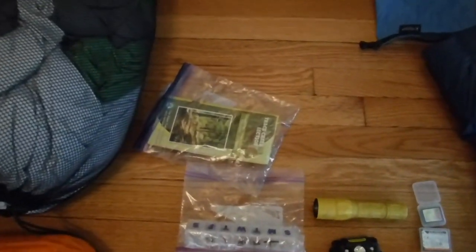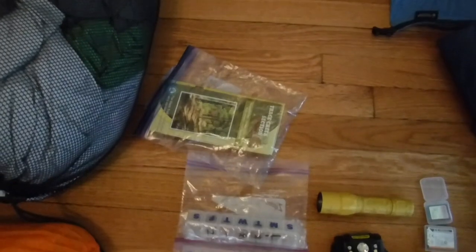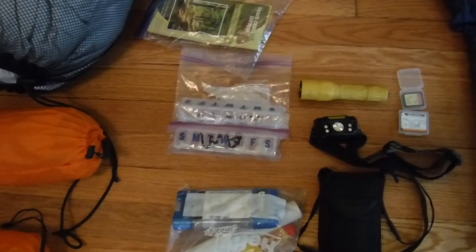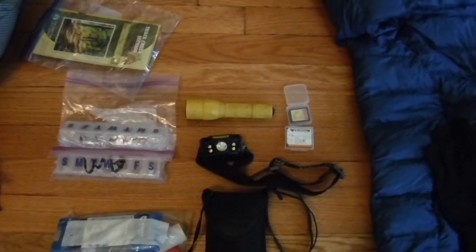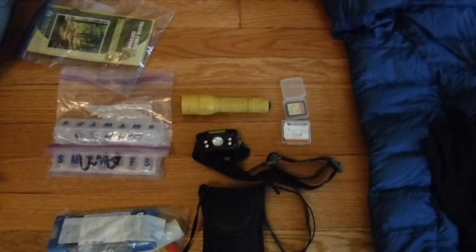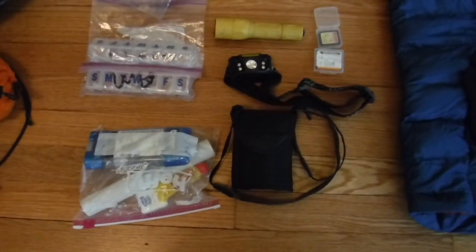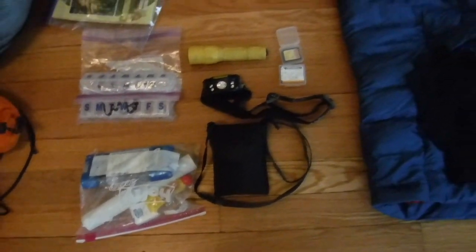Personal objects and smaller objects: maps of the trail, prescription medications to take and a pill reminder, flashlight, headlamp, extra cards and battery for the camera, a set of binoculars, toothbrush and deodorant.